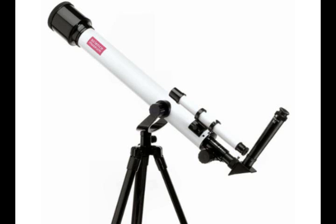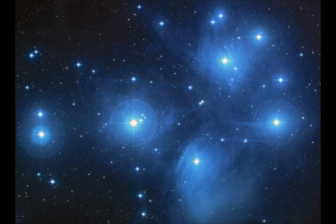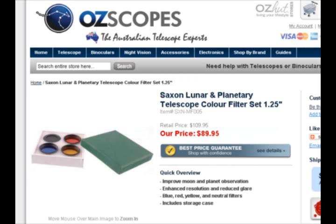You want to know why we need these filters on telescopes? Because telescopes themselves are light amplifiers. In other words, any light that shines into the telescope, no matter how dim, is automatically amplified and thus brightened. Meaning through a telescope, the moon will appear much brighter than it appears with the naked eye. This light amplification works just fine when you want to look at far-off objects like stars, but it makes viewing closer objects like the moon difficult. For the same reason, planetary observations also require filters.